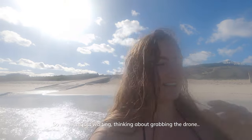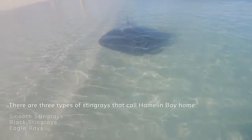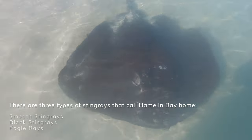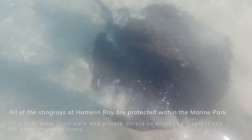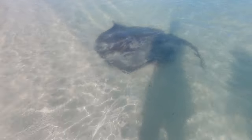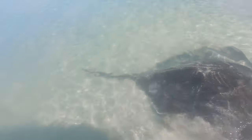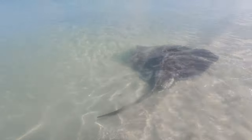So we were just waiting, thinking about grabbing the drone, trying to find where that ray went, and then I was on that. Look at it. Look how big it is. Oh, I'm scared. I keep moving out of the way. Let me wipe this real quick. Oh, that's very slimy. It's so soft. Look. Oh, thank you, guys. I'm just gonna say hello to you guys. Yeah, what a baby. Hi. He went right up my leg. I'm sorry. Right up my leg.